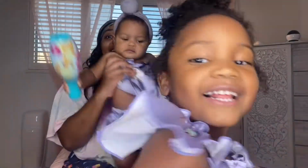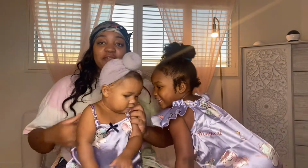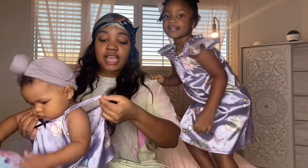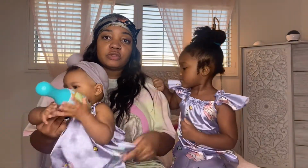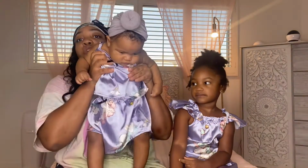Okay, you guys, so here's set number 3. This one is a little bit too big for Avery, but I can tie it up right here, and it does have adjustable straps that you can adjust, but she is a little too little for this. But it's perfect because you want room in it so she can breathe. It's the same set that Aria had on at first, and it has shorts to it.